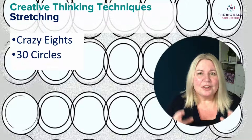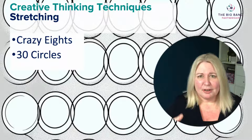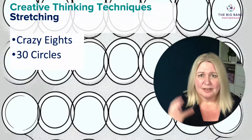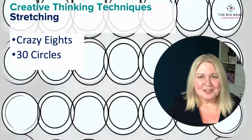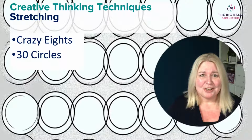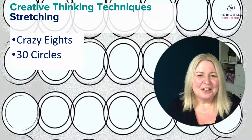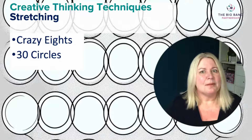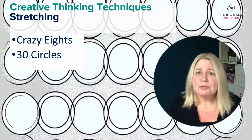30 circles is literally you give people a printed page or a flip chart or something, a virtual whiteboard with 30 circles on it, 30 blank circles, and you ask them to fill in every circle with a different idea. And that is a super stretch as well. That's really, really good. And it's great fun, and you get some fun ones. You know, people do put some fun and enjoyable ones in there because they need to make the numbers up, but you get some really fantastic things as well that people wouldn't have thought about.